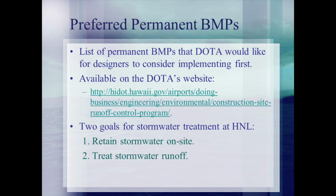The DOTA has compiled a list of preferred permanent BMPs that should be implemented where possible for a project. The list is available on the DOTA website and focuses on two main goals. The first goal is to retain as much stormwater on a project site as possible. The second goal is to install a treatment system to remove pollutants from the stormwater that is discharged from a project site. Many of the treatment BMPs are available through several different manufacturers. The maintenance section should be consulted prior to product selection so that continuing maintenance requirements can be met with standard equipment.